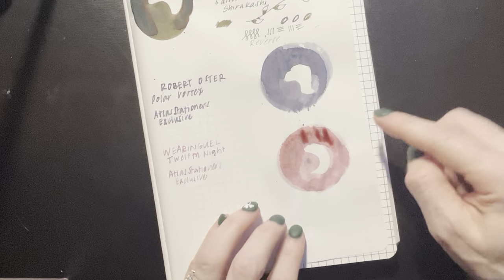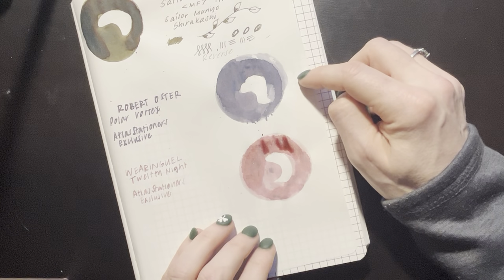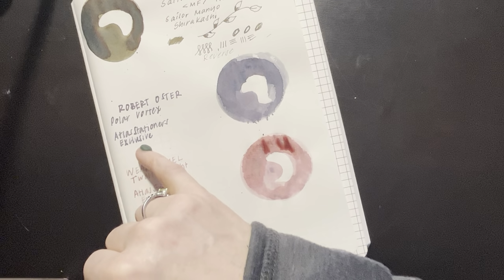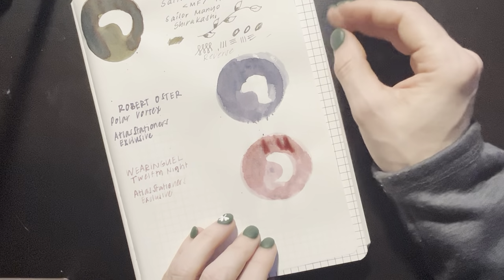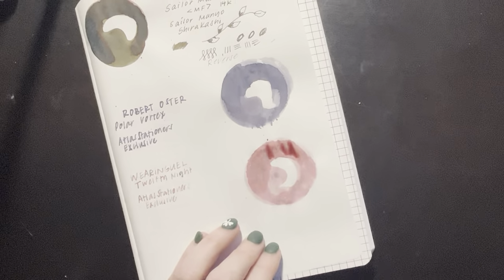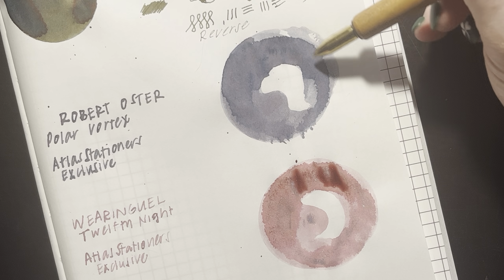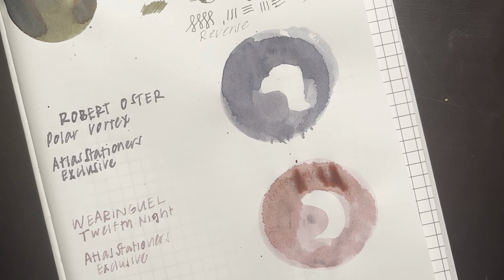All right, so here's our swatches, and that is still drying. But I really like this Robert Oster, the Polar Vortex. So in the writing, it's nice and dark, which is really nice. It is a little on the grayish blurple side. Maybe that's the right way to say it. Grayish blurple. And the lighter shades definitely have some nice gray to it. And then it's got the navy and the purple. And you can see here, it's got some shading. It's really pretty.